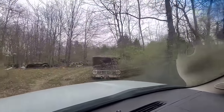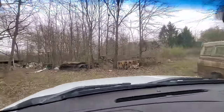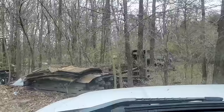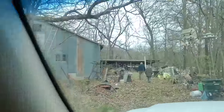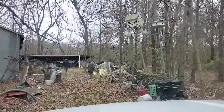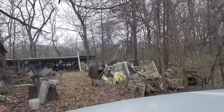Is that an old Dodge? Yep. I don't know what that is.